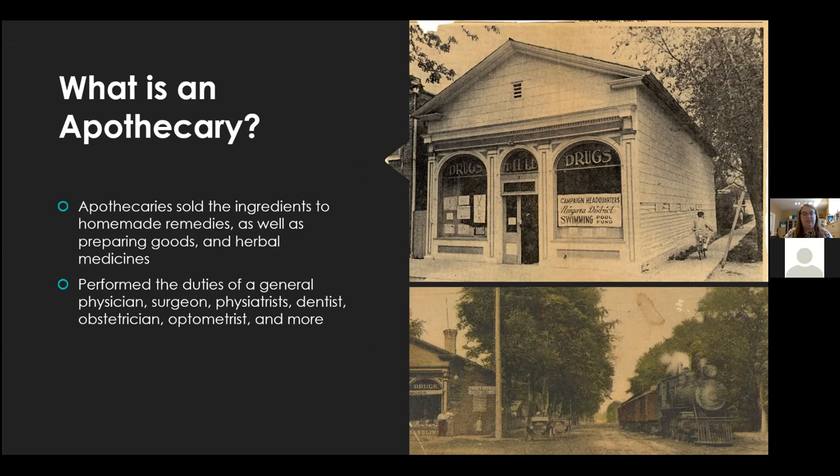Before modern medicine, apothecaries performed the duties of a general physician, surgeon, psychiatrist, dentist, obstetrician, optometrist, and a few others. They offered products like alcohol and drugs that required an expert or a chemist to mix and manufacture. Like a pharmacy, apothecaries offered medications from dietary aids to even morphine. But times have changed. Once the world market became involved in pharmaceutical products, the apothecary, as it was known, began declining.